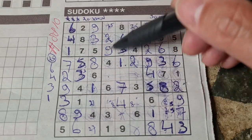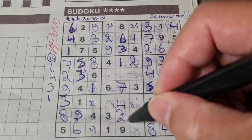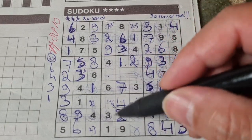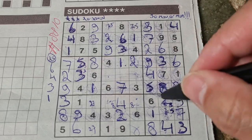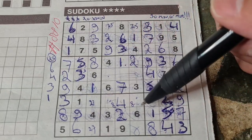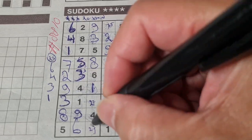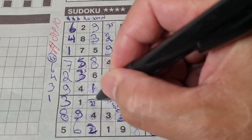2 in this column, 2 in that column. So the column 3 in the middle column, the only place left for the 2 should be here. 2 and 5, we have a 2 now in this row. So no 2 there. 2 should be here. 5 goes there. So we have 2 and a 7 here. We have a 2 in this row, so no 2 there. 2 should be here. 7 goes there.